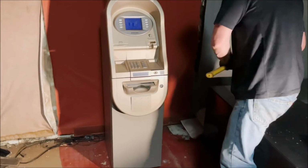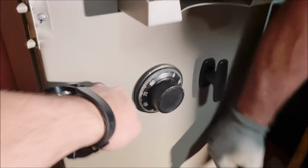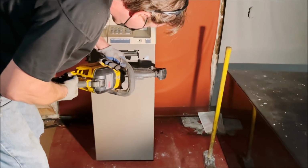You ready? Go. Well, that was easy. That's the easy part. These things are pretty heavy duty, right? Like solid steel. These things are not easy to break into. Okay, you ready? Let's go.